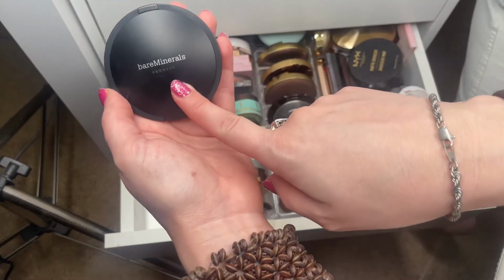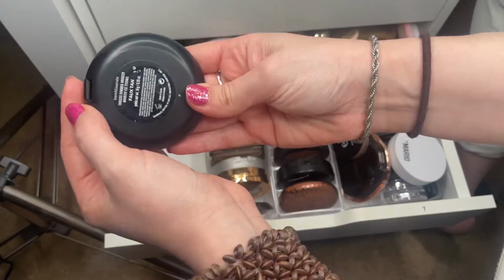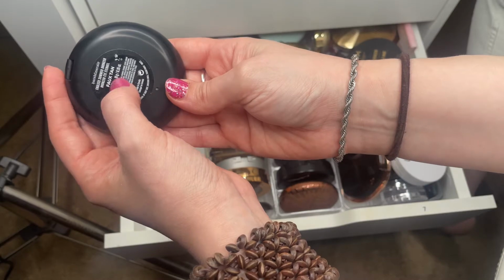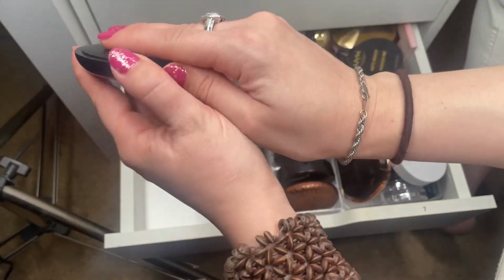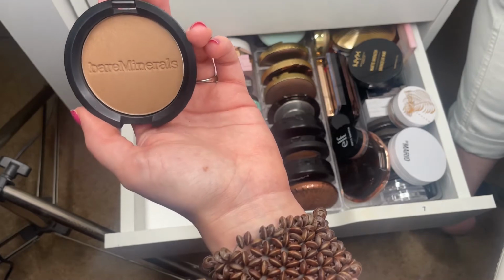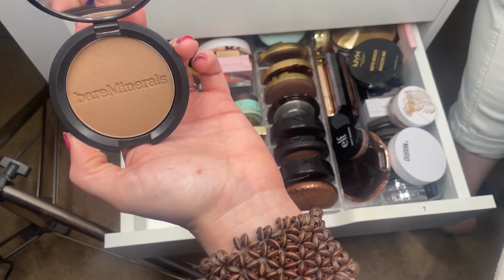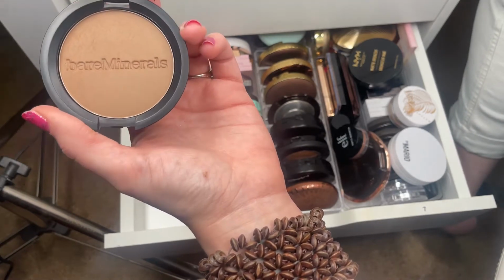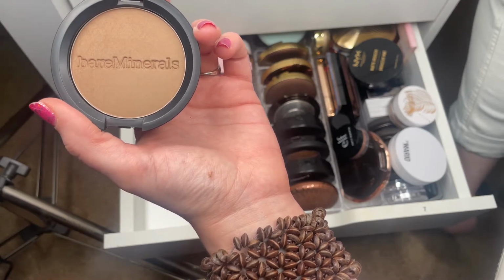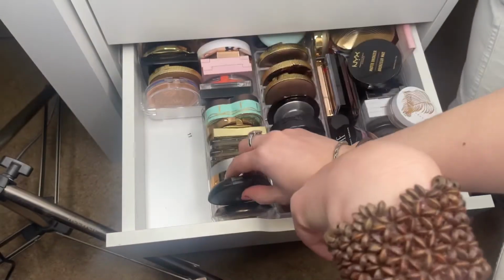All right, from Bare Minerals, this is Faux Tan. This is one of their most popular shades, and for good reason. This is such a good bronzer here. It doesn't look like I've used this at all, but I have. And yeah, it is just a great bronzer. You could also contour with this one, and yeah, love that.